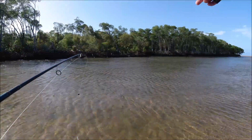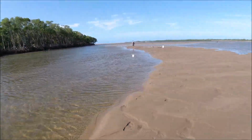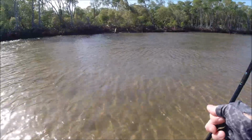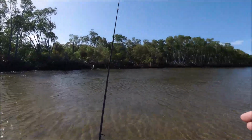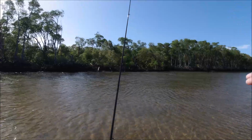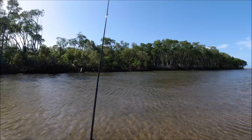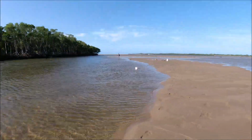Should have a cast in the honey hole. That's the spot. Oh, that's a good spot. Now, as you can see, there's a lot of wood in the water, and because I haven't been here for 2 months, it could be a real problem because I have no idea what's in there. It could be just filled with timber, which just means snagging up, losing gear. I don't really give a shit about losing gear. Losing fish I care about, but you know, it is what it is. Only one way to find out.